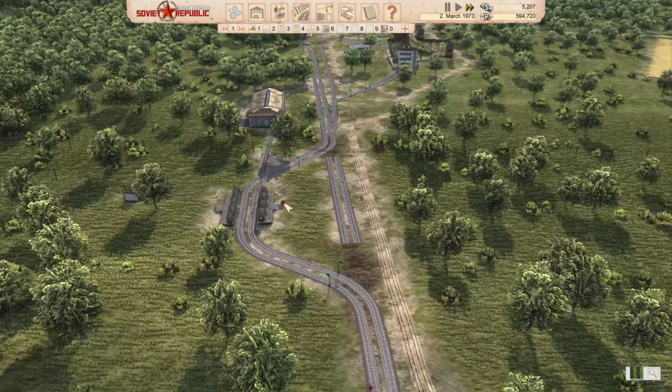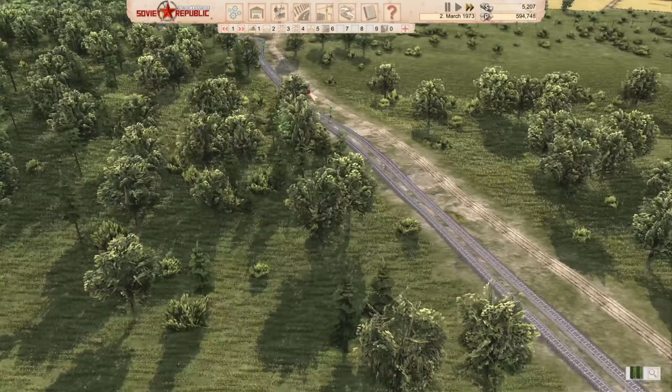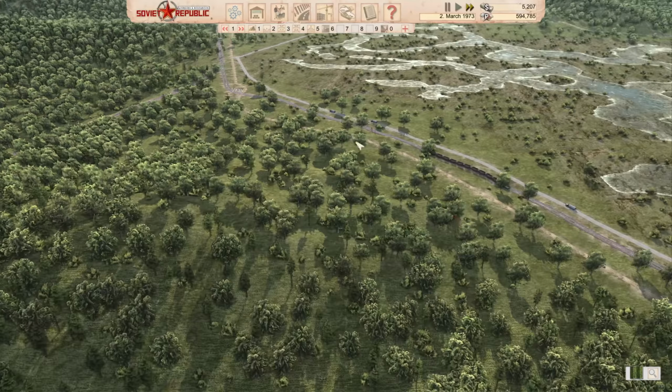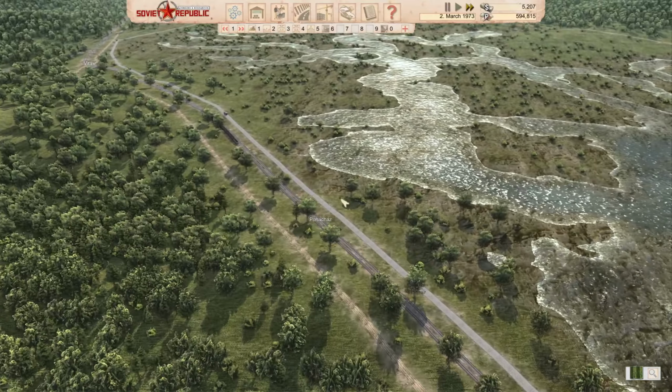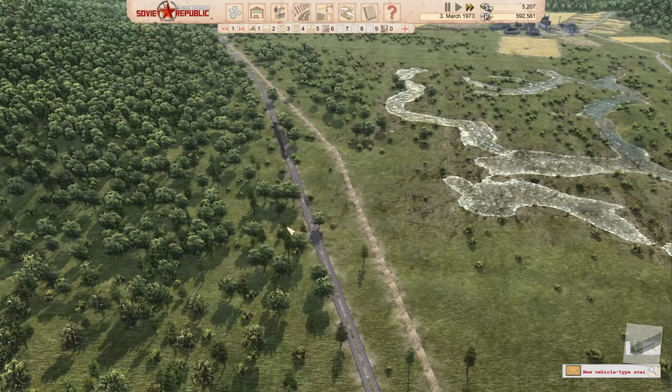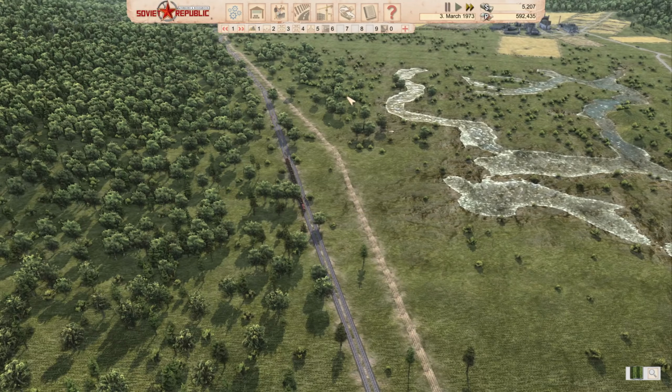I don't know if it's actually going to make that much of a difference, but I kind of hope that it'll stop trains from getting into a little bit of a confusing state. That's kind of the dream anyway. I guess that will remain to be seen if that actually does end up working.